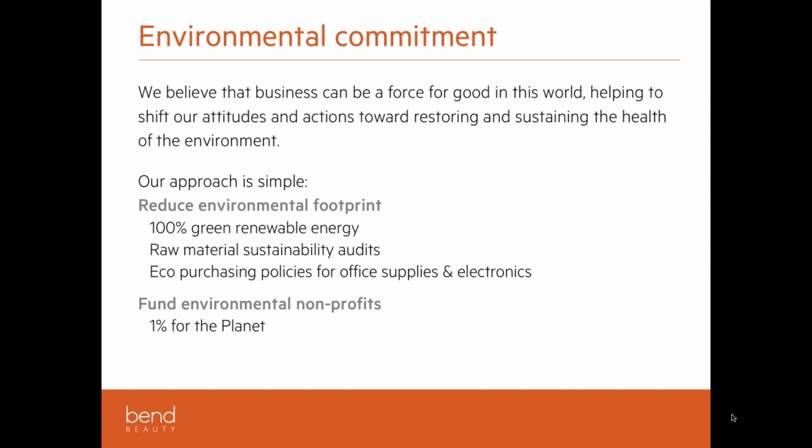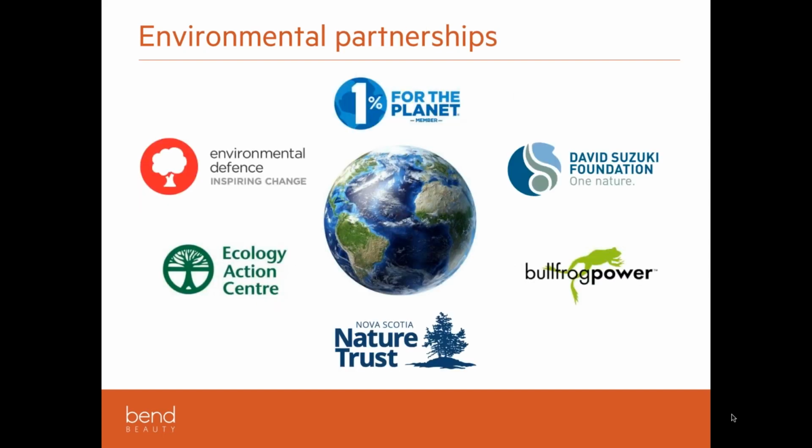We also belong to a company called 1% for the Planet, where we give back 1% of our sales, not our profits, back into the environment. So you'll see this top one right here, it's called 1% for the Planet. Really interesting company. So we want to make sure that we give back as well.